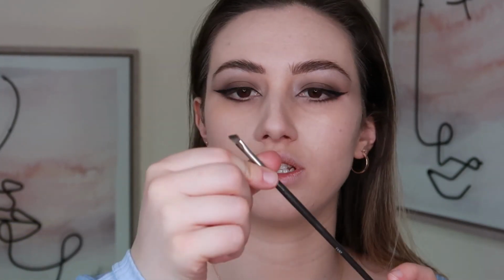So back into the Jaclyn Hill palette, Abyss, which is this black down here, and I have an angled liner brush. This is the YL27. No, it's the LY37. It's totally different. Man, I look weird right now. I'm just gonna press on top of it, make it nice and smoky. Sorry, the camera didn't want me to record that bit, don't know why.